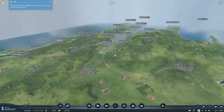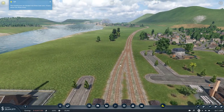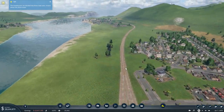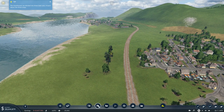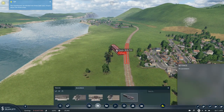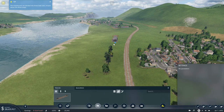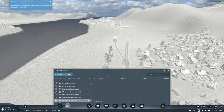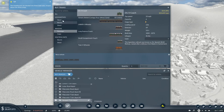We'll get one down here at Newport. Which way? Maybe have the depot go over here somewhere. There we go. Very nice. Tracks. Pop you into there. Double slip switch that. Yes. Buy the same vehicle again.